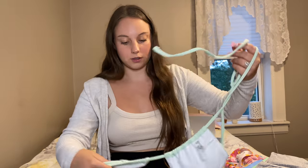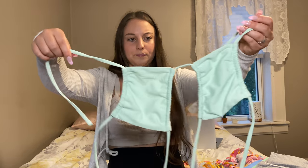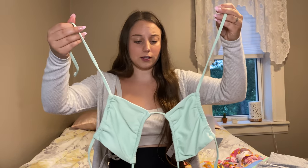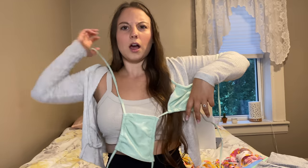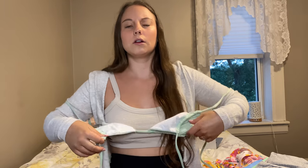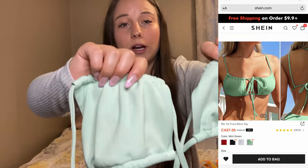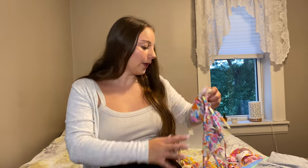It's upside down. I don't even know how it goes, to be honest. I think this goes around your arms. I don't know. Anyways, I'm not going to be able to tell you how this goes. It's just this green top. It's super cute. Yeah, next. And then I got this one.